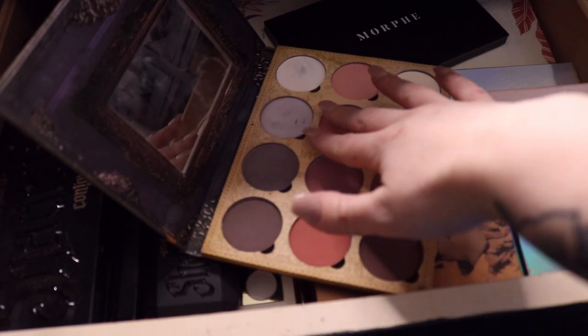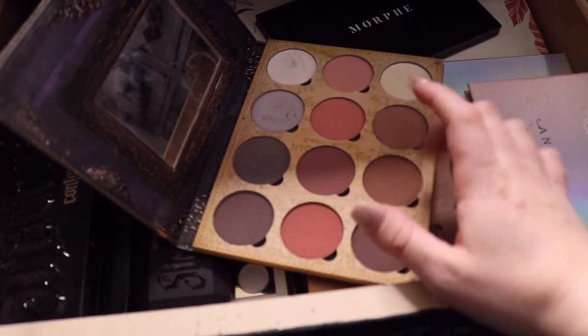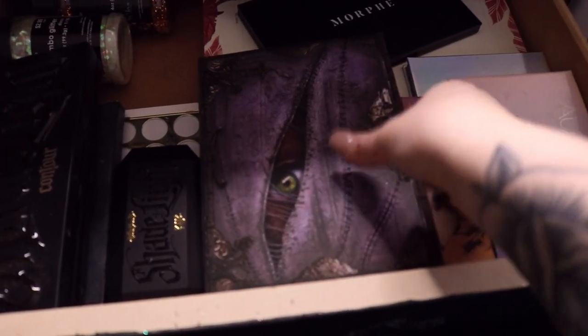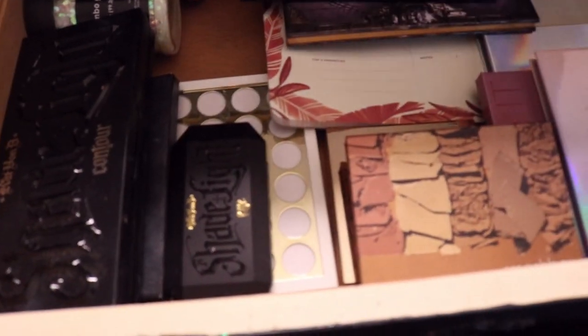I'm sorry, these are so dirty. But this is fabulous, and you can take them out and customize it as you go. You can get refills. This is amazing. This is by Lunatic Lab Cosmetics. I love this. They have a darker version of this too, and it's really beautiful. This is a blush palette from Morphe.